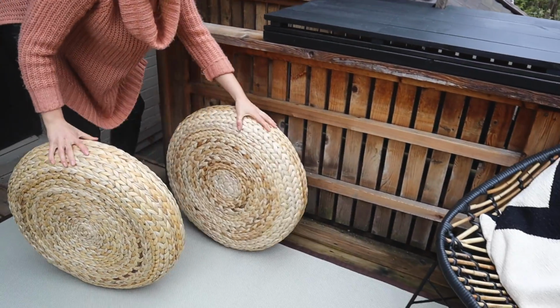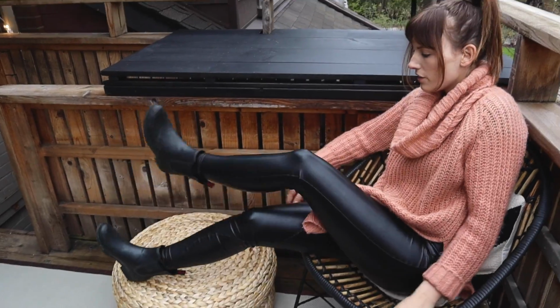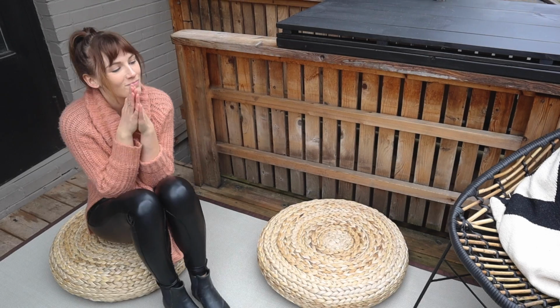When I was buying them for my living room, I actually had the idea that I could possibly bring them outside to my patio during patio season, and that way they're super versatile and multi-use.